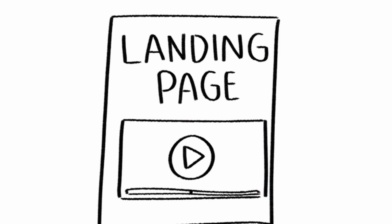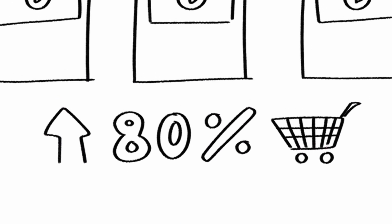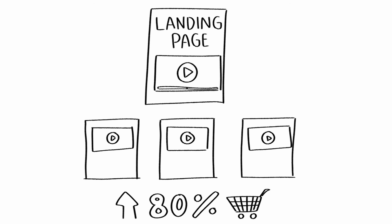Next is any landing page you have should have a video. Landing page videos can increase conversion by 80%. You definitely want to increase conversions by 80%. So videos for your landing pages.